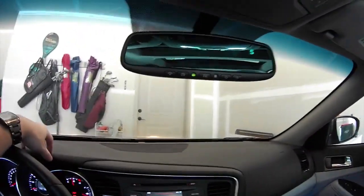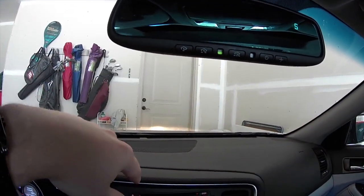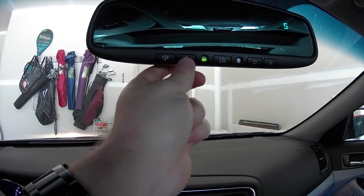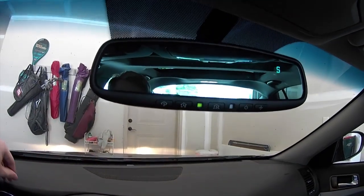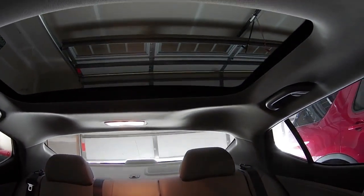I'll also go over the mirror here quick for you. It has HomeLink. So I have my garage door open right now, so what I'll do is I have the garage door saved under this button, so you press and hold. That button will flash red a few times to show you it's working, and then just like that, it'll close my garage door. I have it synced up with that, so that's a very nice feature to have.